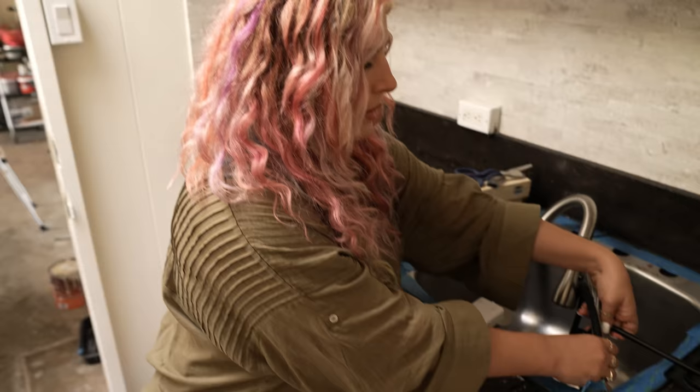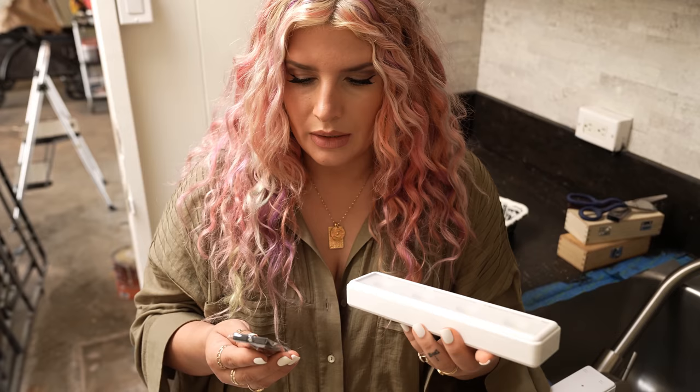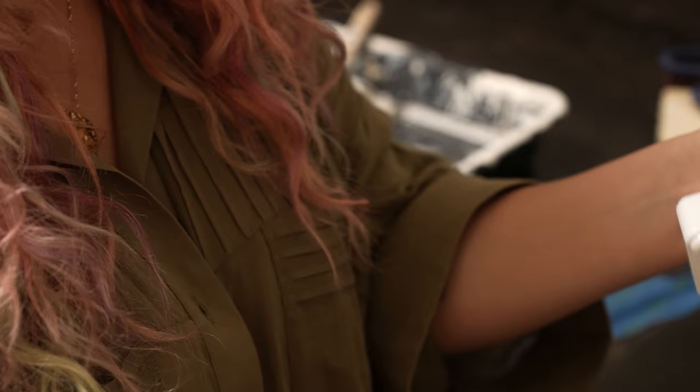Ew. Other important tip. You can change the color temperature on these, which is super key because you don't want to get really fugly, like bright white. No. You know, somewhere in like the 4,000 Kelvin world. In an upscale kitchen, you'd have wiring running through your kitchen to power under cabinet lights. We don't have that here, but we have these really easy to install and inexpensive battery operated lights.